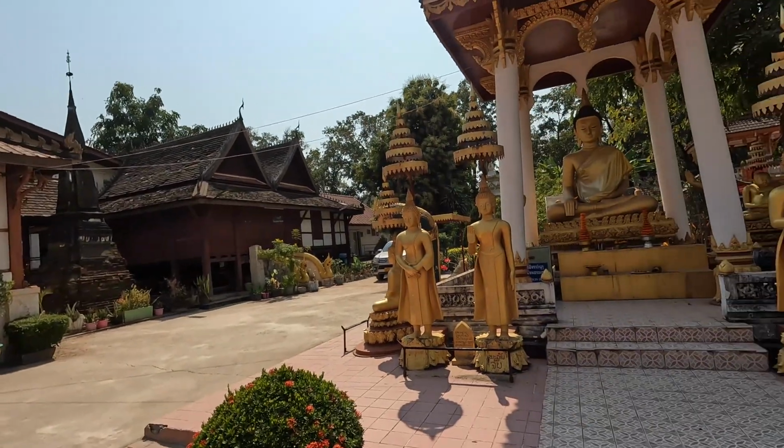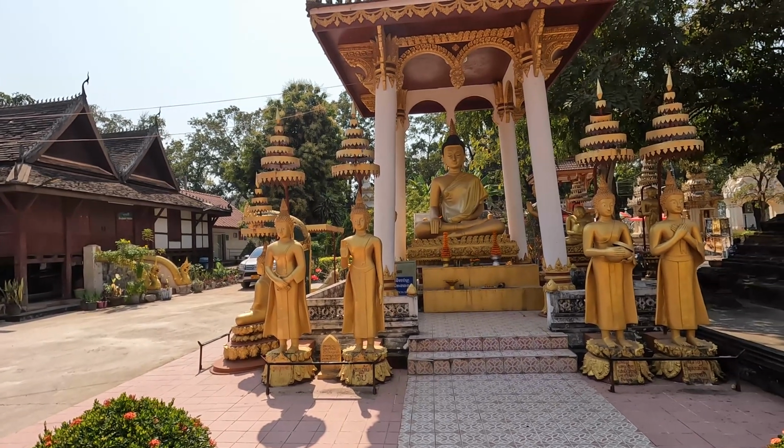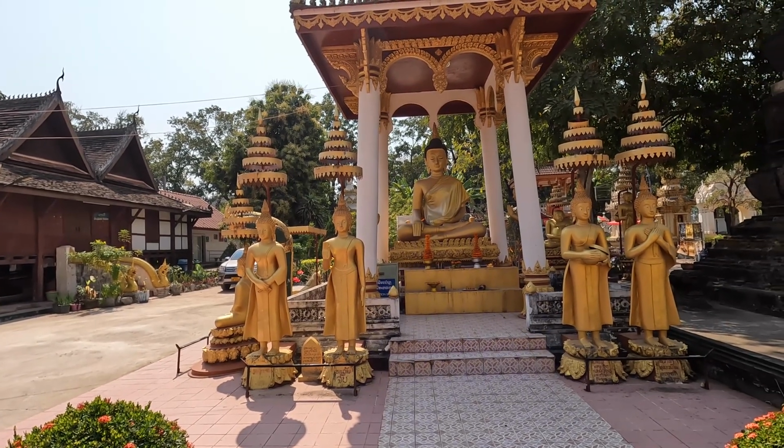The temple itself was commissioned by the last king of Vientiane, King Anouvong. And he commissioned it in the mid to late 1800s. Like I said, he was the last king of Vientiane. They now have a president, I believe. And this is similar to what you can see inside that temple. So you have the big statue of the Buddha with smaller ones at the side.